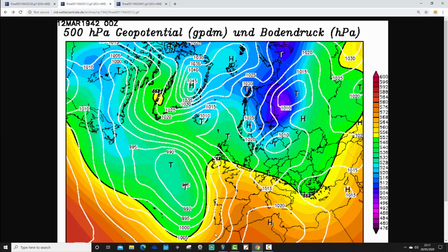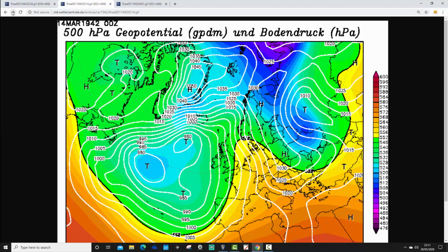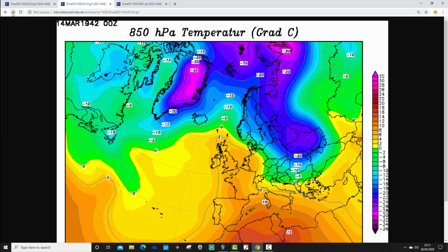This is 12th of March, 42. We're bringing up winds from the south now. So we're losing the cold easterlies, turning wind into the south. And unlike before, where the southerlies were quite cold, because France was frozen and snow-covered, now it's a long fetch southerly that's dragging up much milder air from southern Europe.